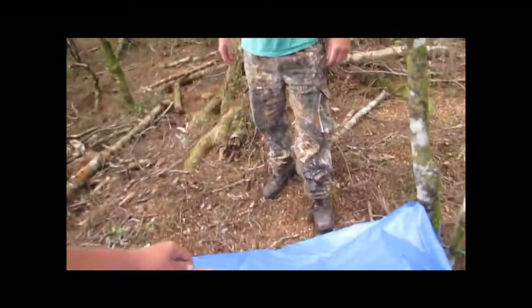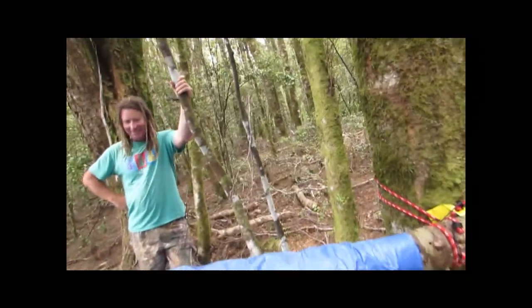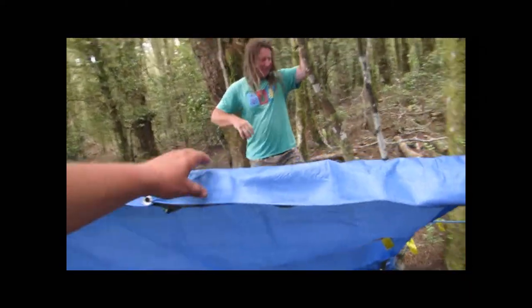Which tree did you find these on? Oh, it's called the warehouse tree. Every man gets a bargain. Looking pretty sturdy. Well, yeah.